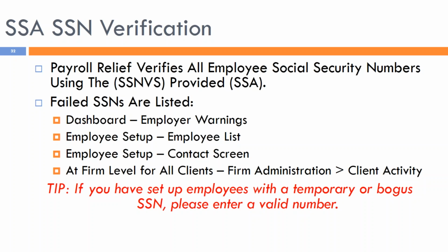W-2s filed with invalid Social Security numbers are subject to review by the Social Security Administration and/or the Internal Revenue Service. An employer may receive a notice, or in some cases, a penalty. When e-filing state W-2s, it also creates problems and/or rejections. Some states are a little bit more strict than the Social Security Administration. It will not allow us to e-file any forms with invalid Social Security numbers. So this is why we must verify Social Security numbers.